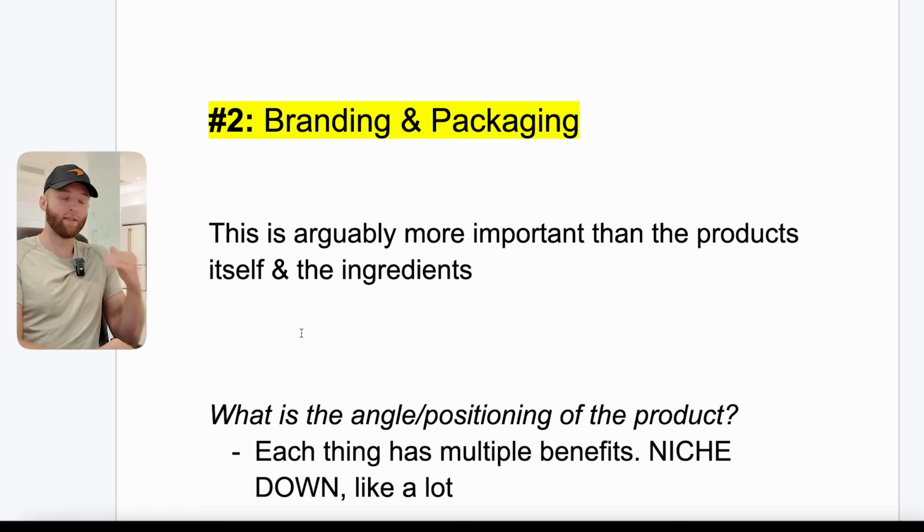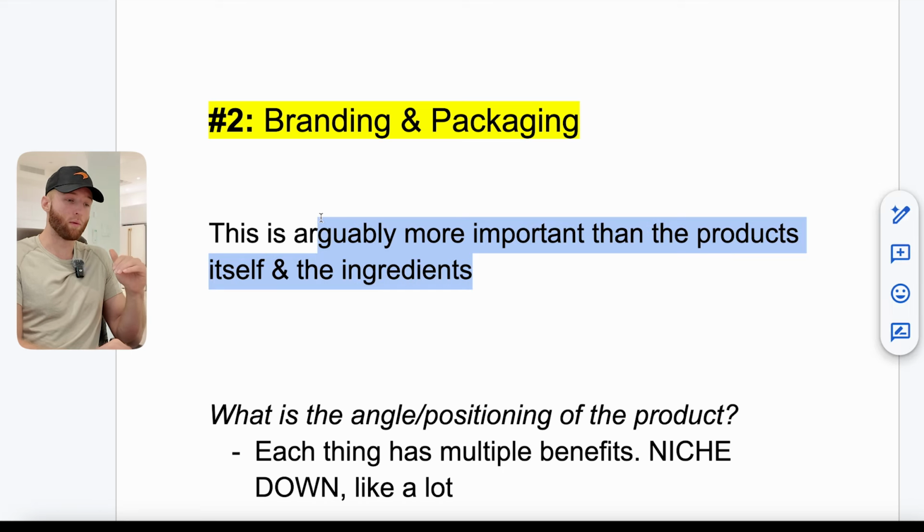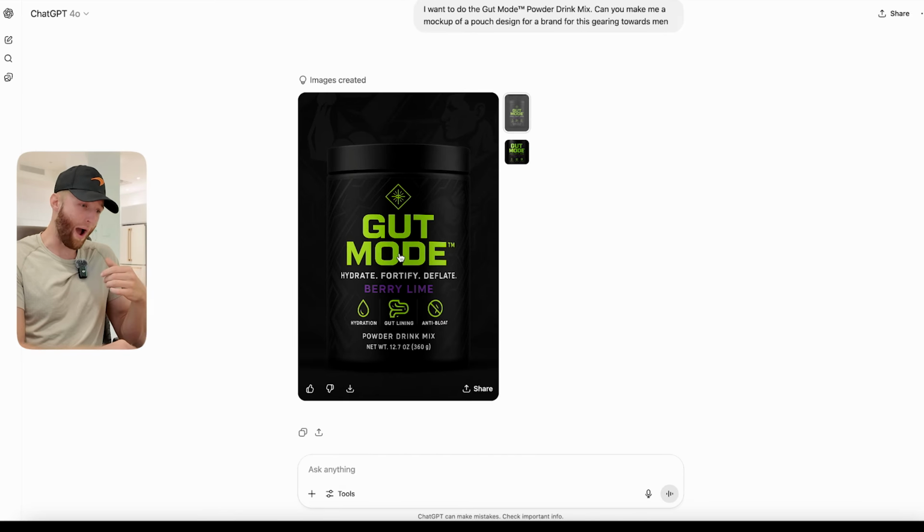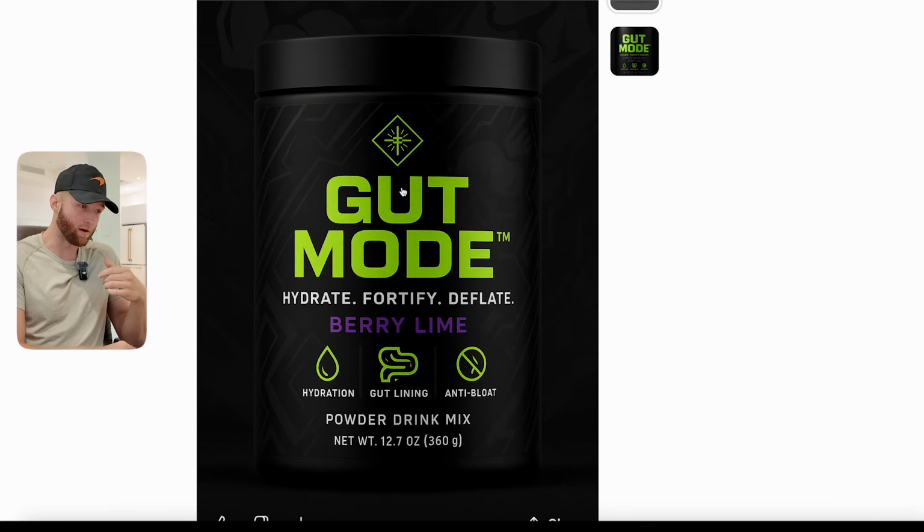So then we jump in, once we have the idea, to branding and packaging. And that's what we're doing here. And this is arguably more important than the actual product and the ingredients, which, by the way, ChatGPT can help you with. Wow, look at this. This is sick. So it got us some colors. It made a random mock-up logo. We don't even have a brand name yet.